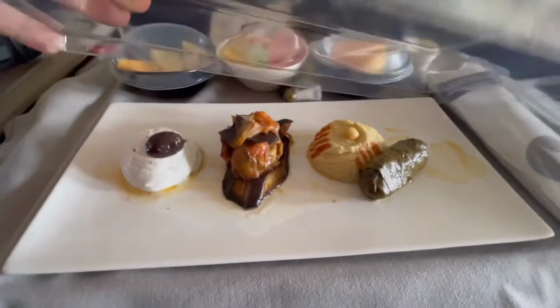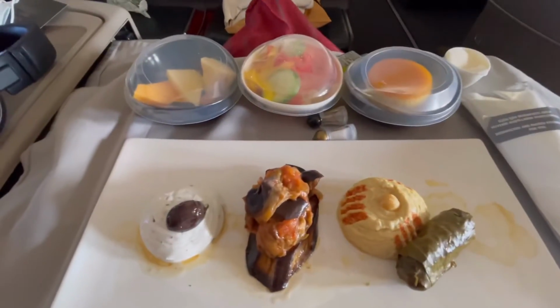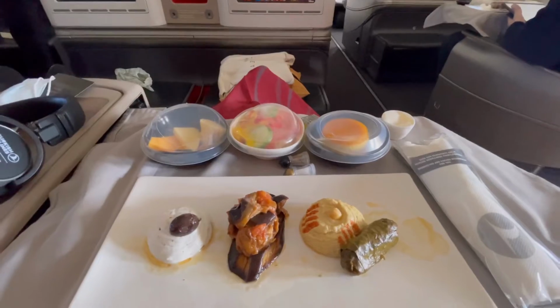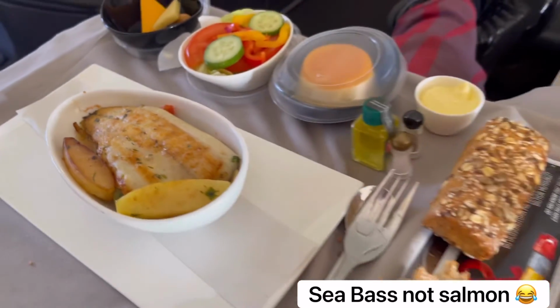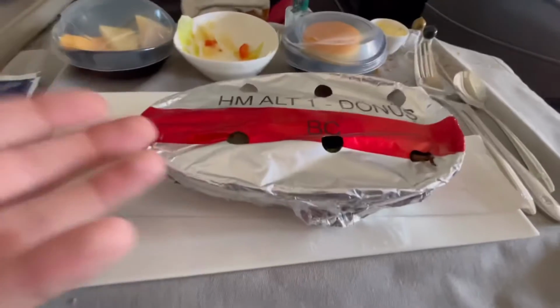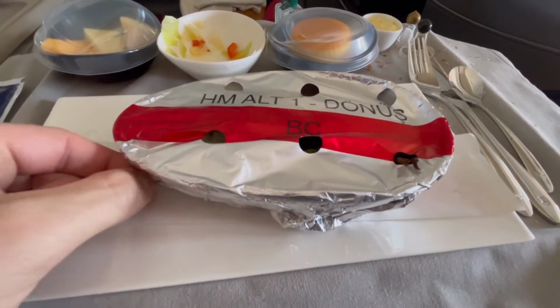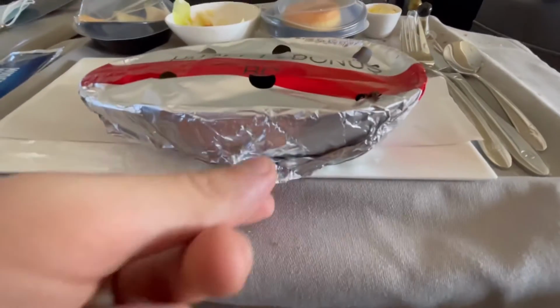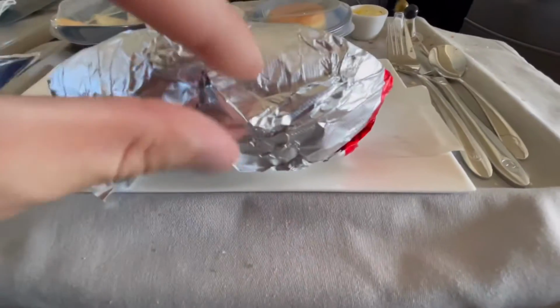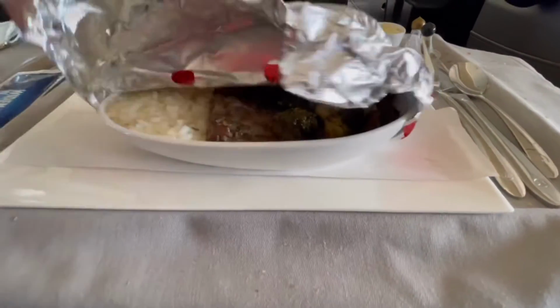So this meze, excuse me if I'm pronouncing it wrong, had hummus, grape leaves, eggplant, yogurt. This was the salmon. It was delicious. And then this was the steak. It was a little hot and complicated to take off, but the steak was super tender. The rice was delicious. It was buttered rice. I did not leave anything on my plate.